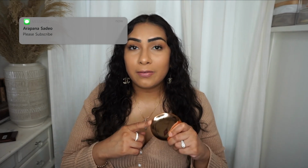The packaging is really sleek and pretty. This comes in a few other shades as well. I did pick up the medium shade, so I'm darker, tanner skin, and the medium shade works perfectly fine, as you can see. I put off buying this for a while because it is a little bit on the pricier side, but this is definitely worth the money. It's worth every penny because this is going to last you a long time. It's a setting powder, it's not like a foundation.